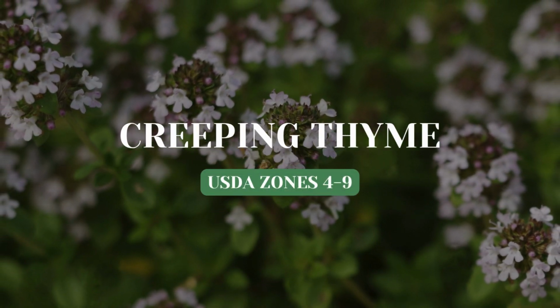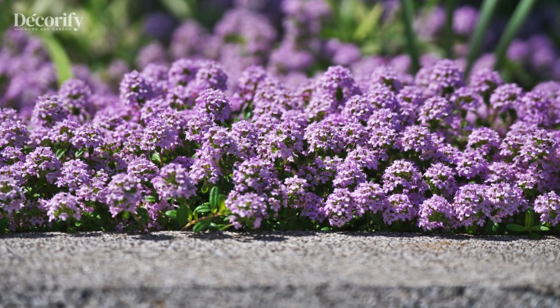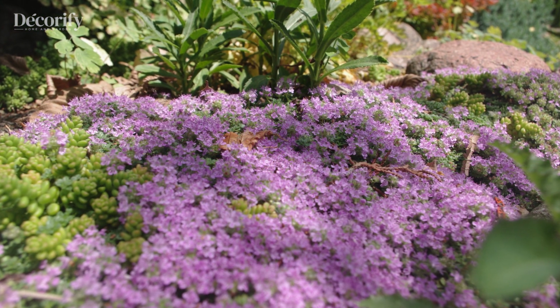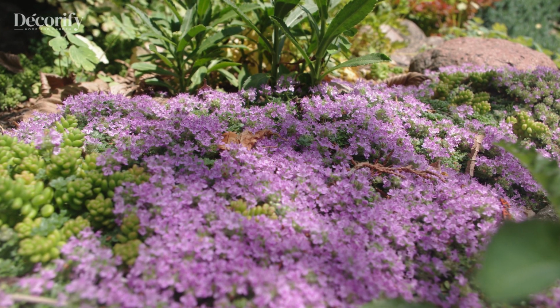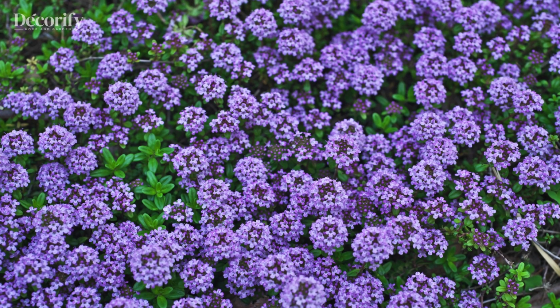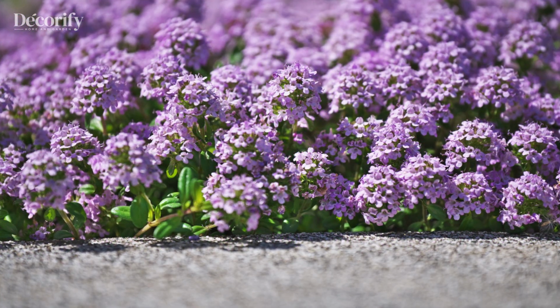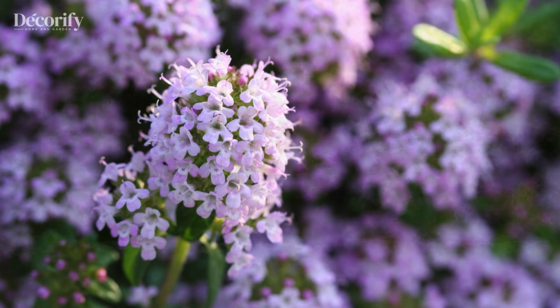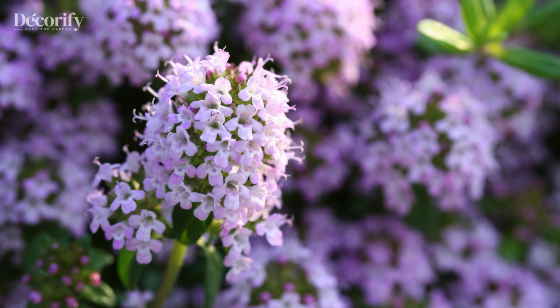If you love plants that smell as good as they look, creeping thyme is your friend. It forms a fragrant carpet of tiny evergreen leaves, staying lush even through cool weather. You can plant it between stepping stones or along the edge of pots. Every time you brush against it, the scent is just pure comfort. Earthy, herbal, and perfectly cozy for autumn evenings outdoors.